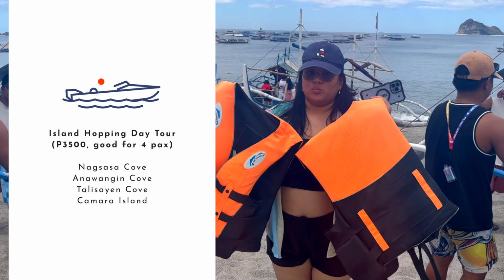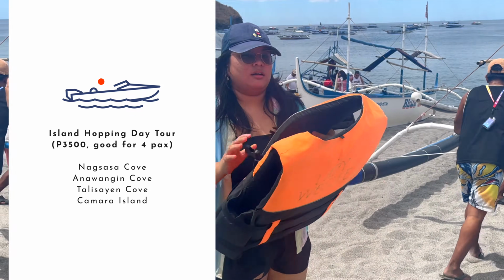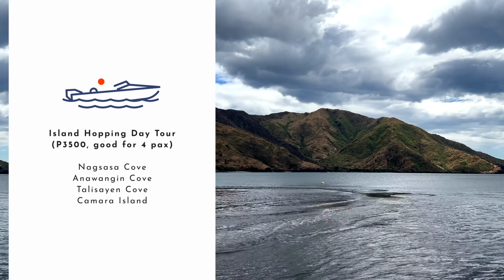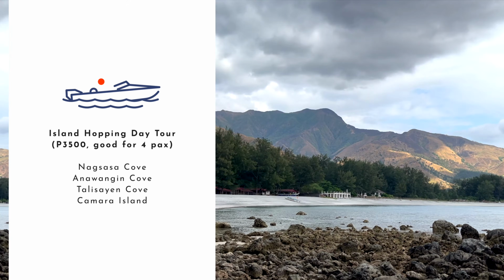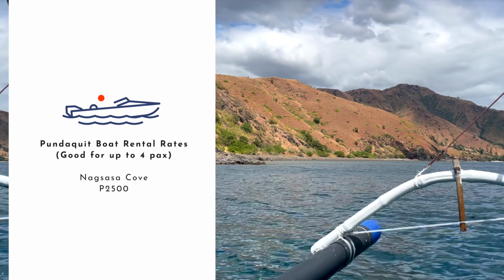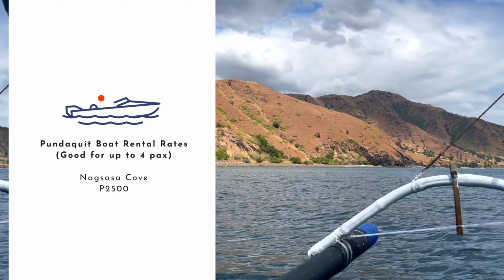On our recent trip to Nagsasa, we commuted from Manila to San Antonio, but we booked an island hopping tour in advance. We went on a day tour and we paid 3,500 pesos for the boat. Our tour included the following stops: Nagsasa Cove, Anawangin Cove, Talisayen Cove, and Camara Island. If you prefer to just go to Nagsasa Cove, the boat rental from Pundakit costs 2,500 pesos, which is good for up to 4 people.